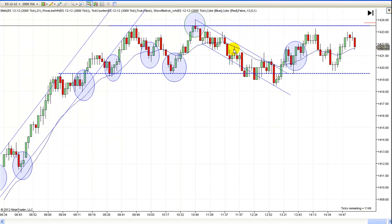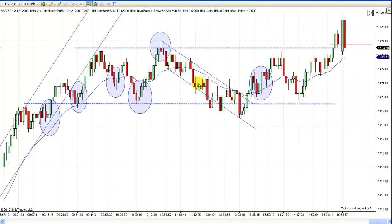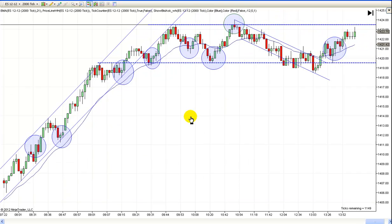And a doji is just a 1-bar trading range. So when I'm talking about overlapping bars, I'm talking about stuff that looks like this, stuff that looks like this. Yeah, there's some overlap up through there, but that's still trending higher. Each bar is making a higher high and a higher low. Look right, come back over here. These bars are not making higher highs and higher lows each time. They're random. They're kind of staying within a little range.